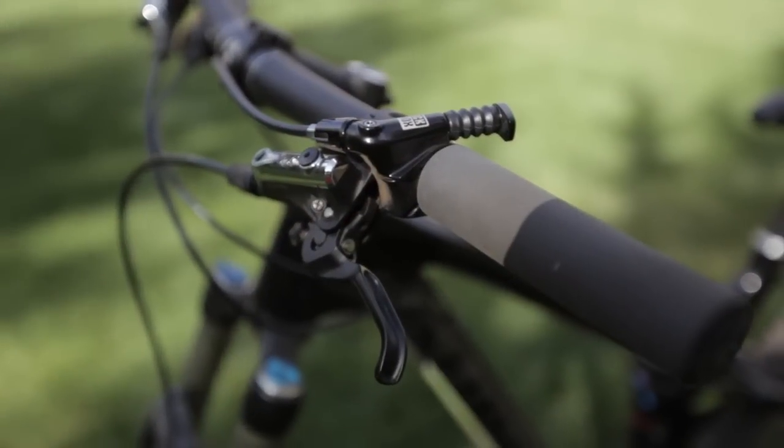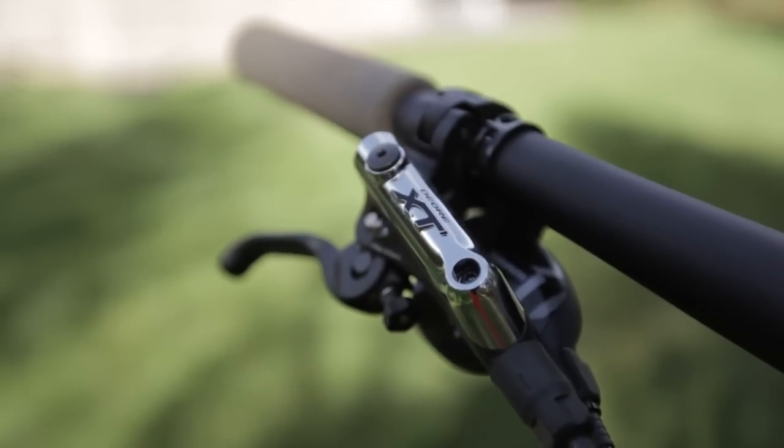And this one comes with a Reverb dropper on it, which is another great spec, and so I think, like I said, this bike has a lot going for it. Carbon frame, women's specific, and 1x11 for a really good price point.